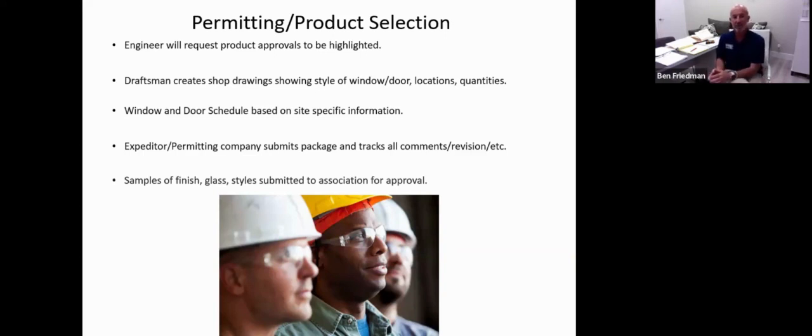Why do I like to talk about this? Because there is a white window frame or a bronze window frame. There's many different whites. There's many different bronzes. So what you want to do is you want to request a sample of the finish from the contractor that can get signed and dated for the association to keep on hand and for the contractor to keep on hand. Excuse me.